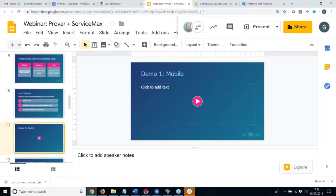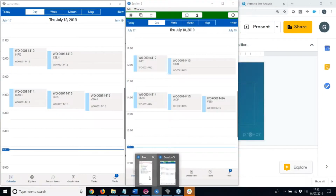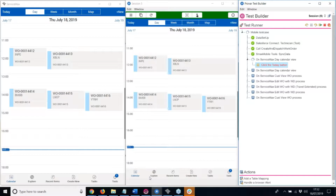This is our first demo we're going to look at now. And what we can see is we've got a number of screens going on my window right now, and I need to explain them before we move forward. So first and foremost, Provar is a desktop tool. At the moment, you're not actually looking at Provar Desktop, but on the right-hand side is Provar Test Builder. So Provar Test Builder is telling us where we are in this particular test, and we can see there's actually some tests already been run.